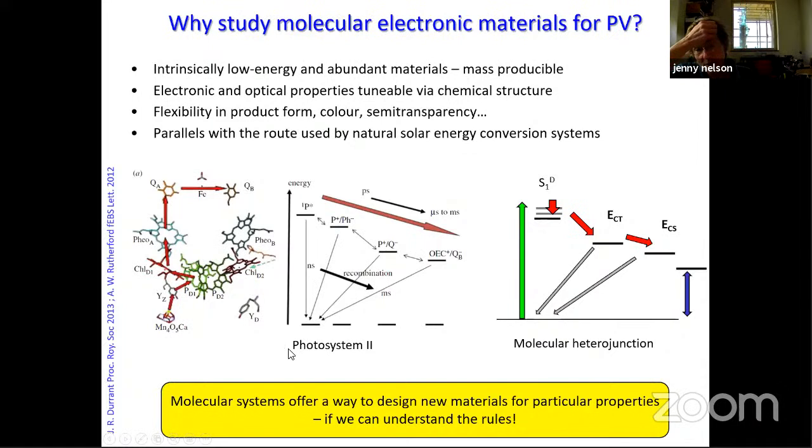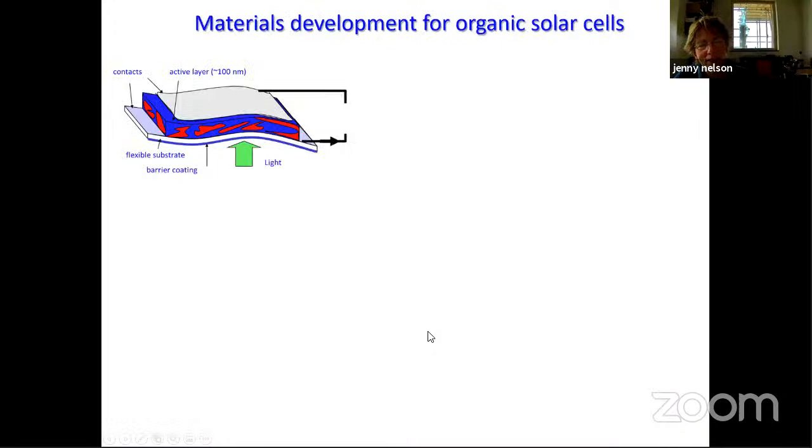So there is something appealing that nature found a way to convert solar energy using molecular transitions. And it's also what we're trying to do with our organic solar cells. So that's one reason. And then another reason is that they have actually been performing remarkably well. The typical photovoltaic device is one where you have organic semiconductors between two different work function contacts. One of the contacts needs to be accessible to light.